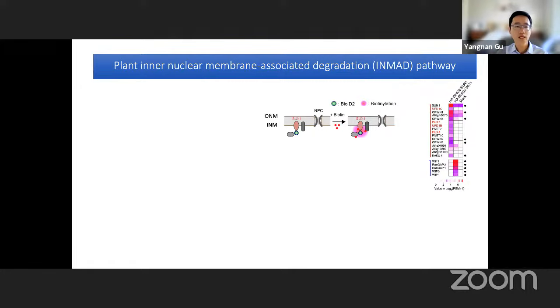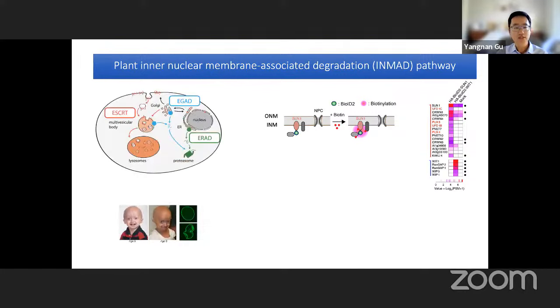Well, whenever we discovered this result, we were very surprised. And then that raises a very interesting question of how nuclear membrane proteins, especially those that localize in the inner nuclear membrane, are degraded once they are transported inside the nucleus and reach the nuclear envelope. Why is this an interesting question? Because normally membrane protein degradation occurs through different mechanisms.